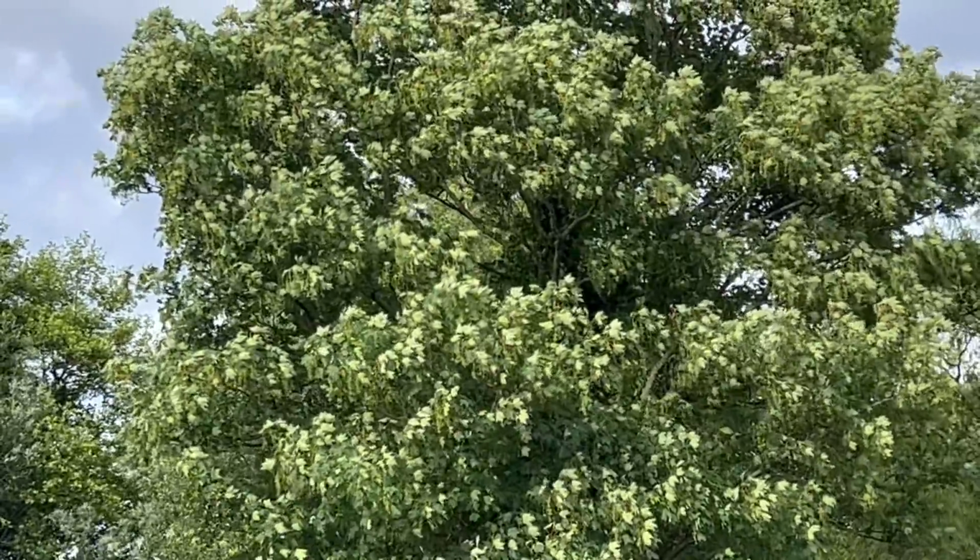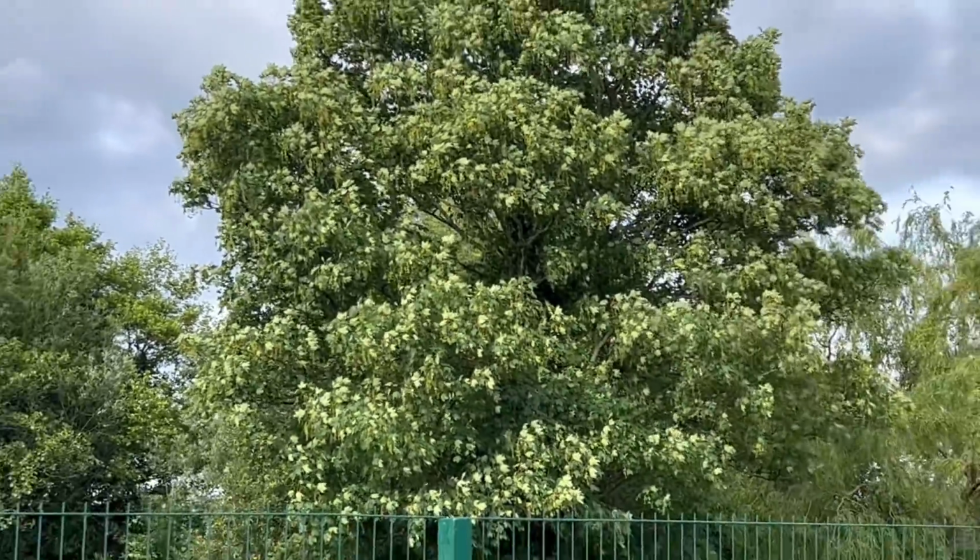I spent all day waiting for the wind to drop, and it doesn't look like it's going to drop at all. But if you look at that tree, when you can see the underside of the sycamore leaves, you know it's windy.